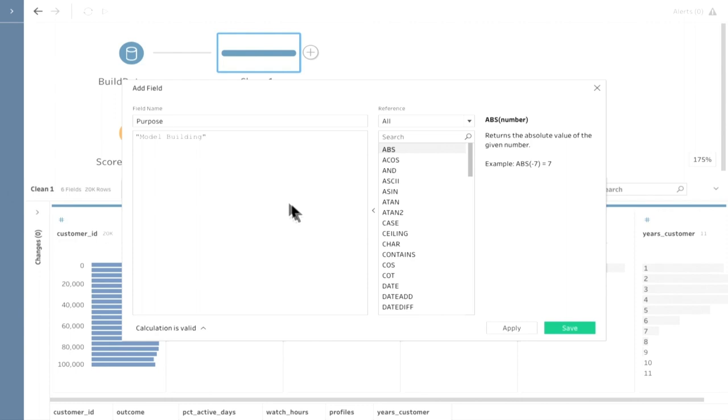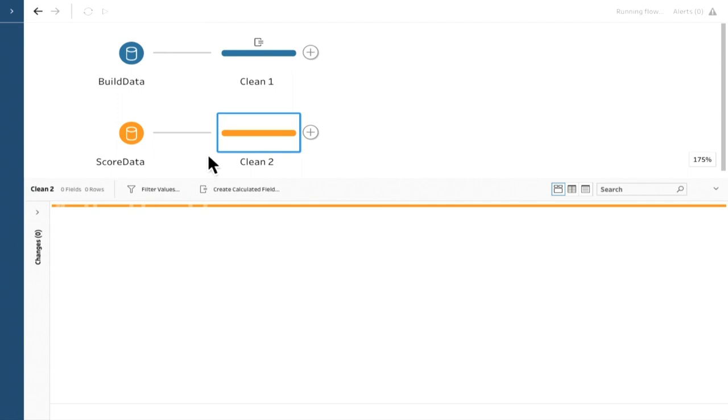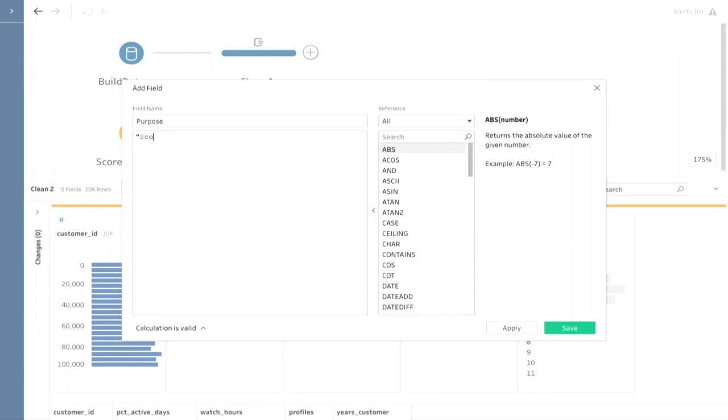I want to do this exact same thing for our score data. So again, I'm going to press that plus button, add a step, and we'll again see some of that data flowing through. I'm going to create that same calculated field called purpose, but the purpose of these users is to score. We want to score an outcome for all of these people. And you can see the new field showing up at the bottom left.